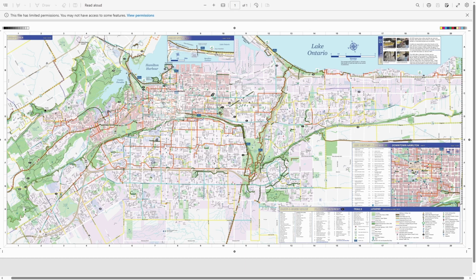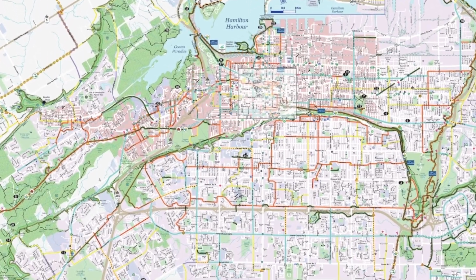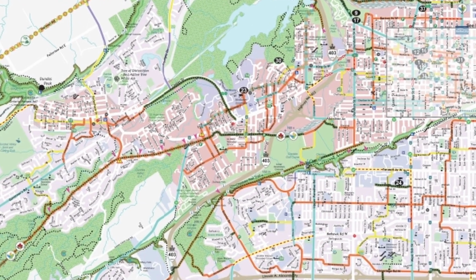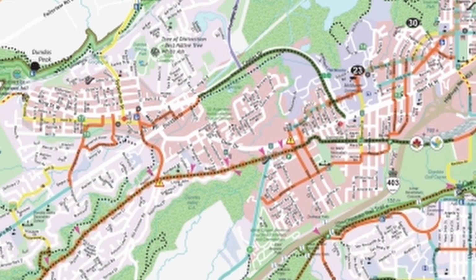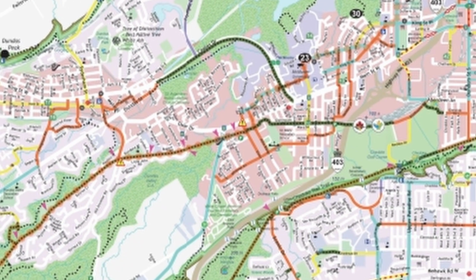In today's video, we're going to be taking a look at the brand new 2023 bike map for Hamilton, Ontario. On the screen right now is the old 2020 map. And if you've been watching my bikeability series, you have definitely heard me complain about this map because it is confusing, it is misleading, it has symbols for things that aren't relevant to cyclists, and it's missing information. And it has lines connecting where they don't actually connect easily.